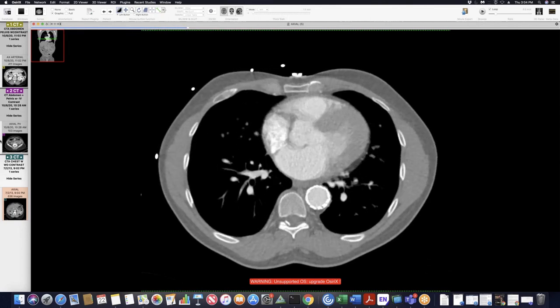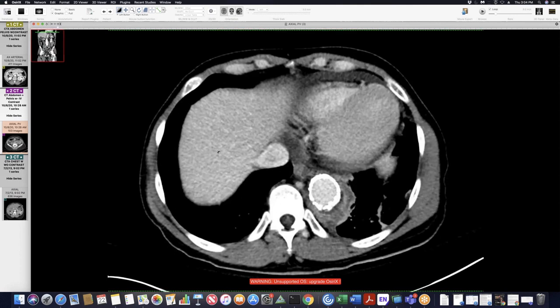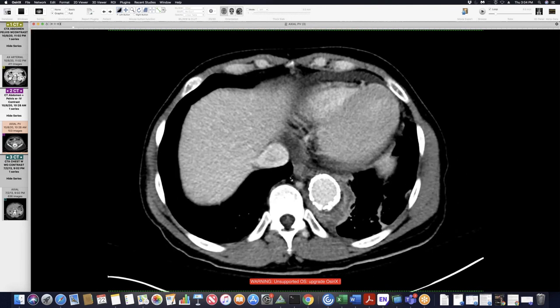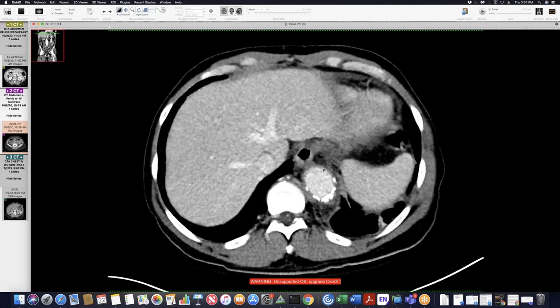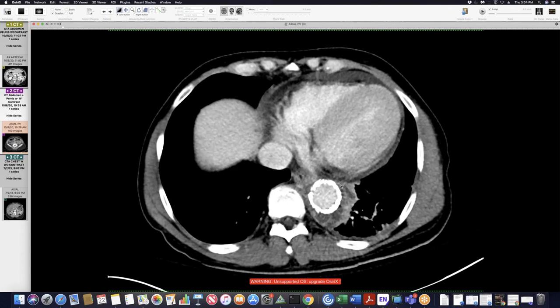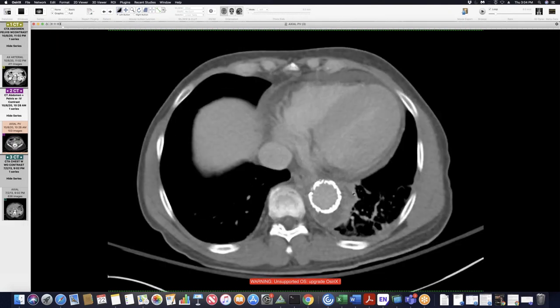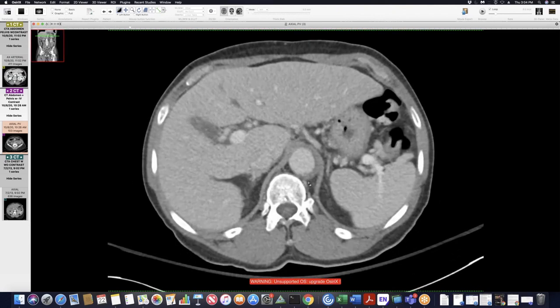And so he came in a few weeks ago feeling not well. This is his CT. He had a CTA when he came in. He also has a history of IV drug use. So in the hospital, he had bacteremia. And this is his CTA. So you can see this rind of inflammation here encasing his descending thoracic aorta, right where the graft is, and then also going down beyond the level of the graft there.